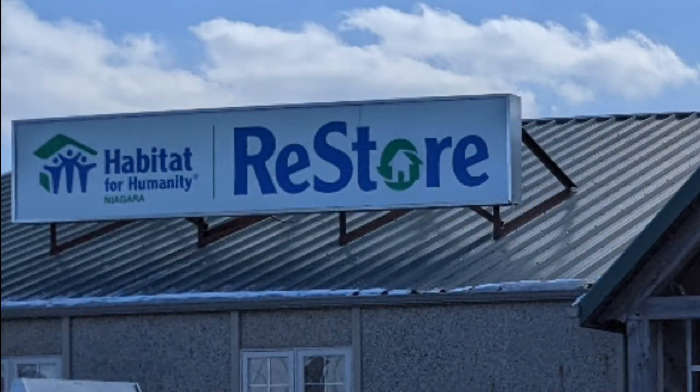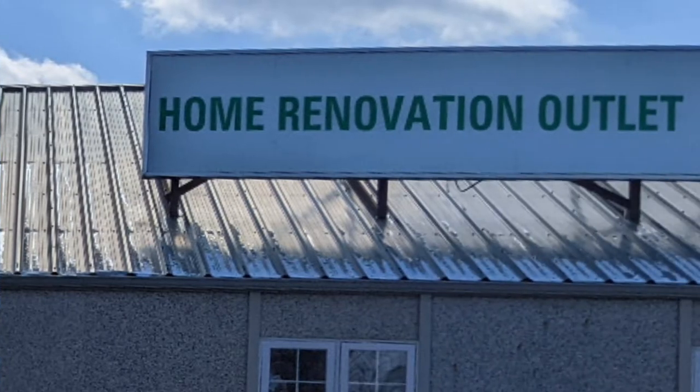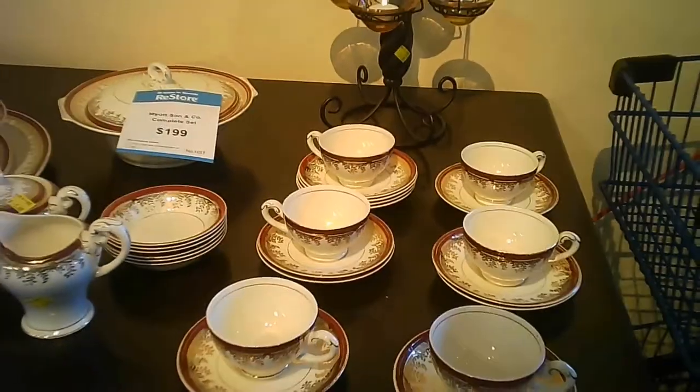Hi, welcome to another tour by Hawaiian Shirt Papa, this time of the Habitat for Humanity Restore in Fonthill, Ontario. It's between Welland and St. Catherine area. In any case, you don't usually think of these stores as being for thrifting, but there you go.